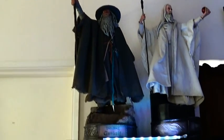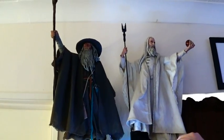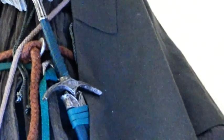Does that Gandalf one light up? See, I've got batteries in there on the back. Saruman, yeah, there's a Saruman, I know. There is a button here. The one behind here, but yeah. And you get the glamdring sword. I didn't notice that. See, that's the sword.